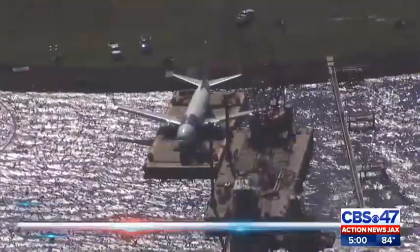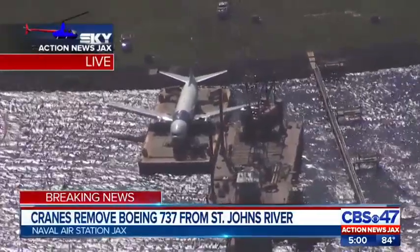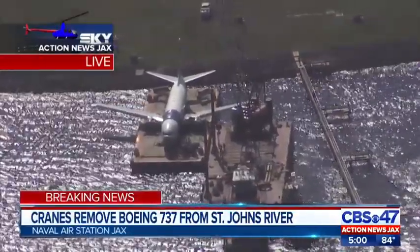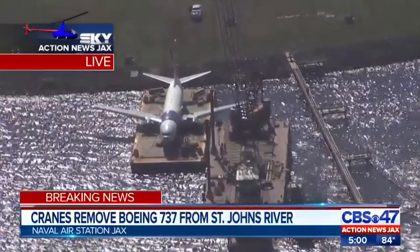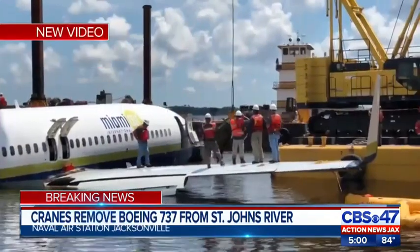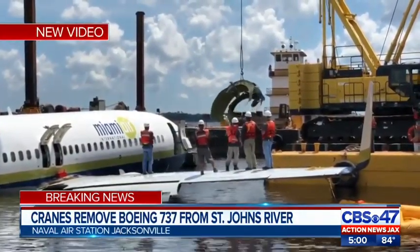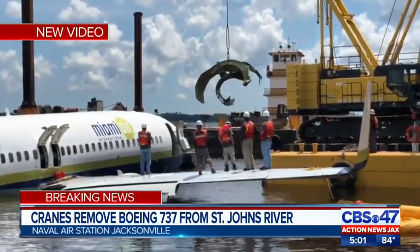Also breaking, Sky Action News Jax, a live look from the air right now over the Boeing 737 Miami Air plane that crashed into the St. Johns River Friday night. They have it out of the water and onto the barge. The process of getting that plane out of the water started this morning. This is new video of when the cranes arrived at NAS Jax on barges themselves.